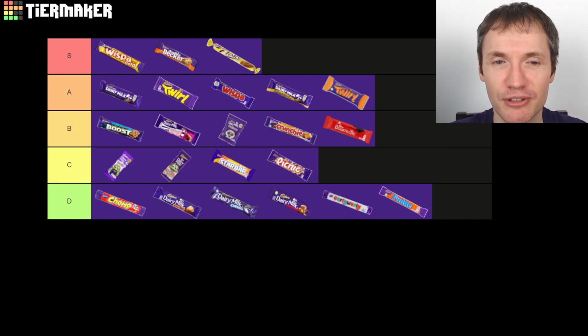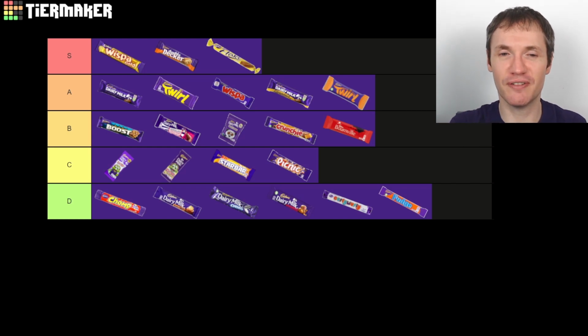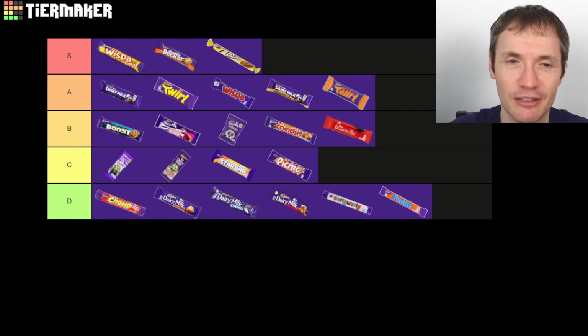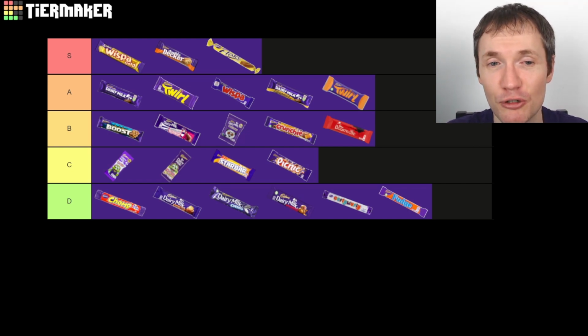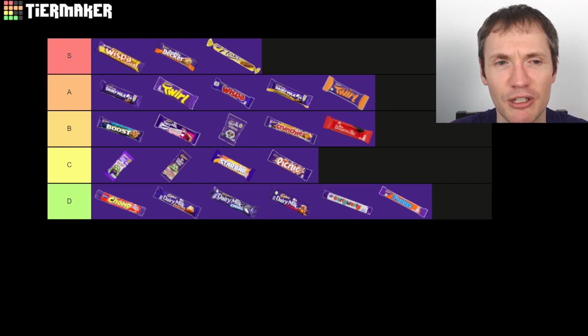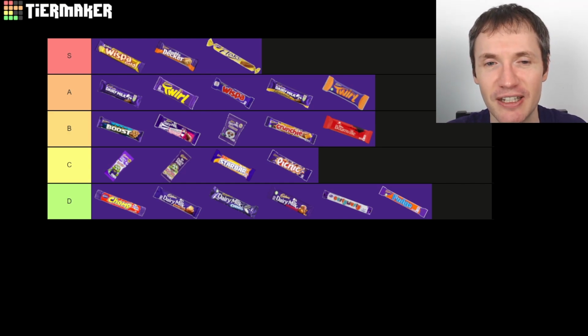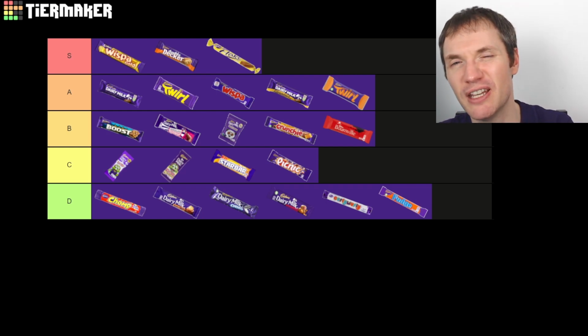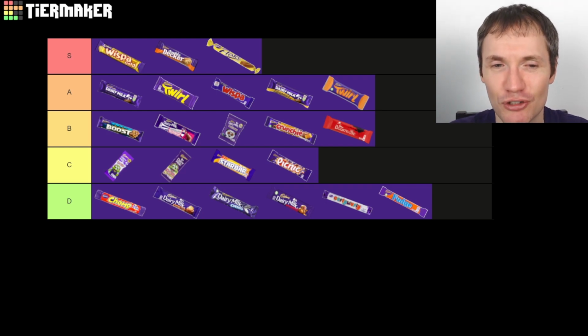Let me know what you think, whether I've tiered them right, whether you agree with me or not. I think some people would definitely put some of the nutty ones further up. If you're a fan of those, then clearly you would. The Whispers one could be a bit higher up in the Twirls maybe, and possibly the Double Decker could be down on some people's lists. The middle tier, I think they might be very similar. I don't think anyone would put them up to the S rank, but I'm not sure, so there might be some movement between S and A.